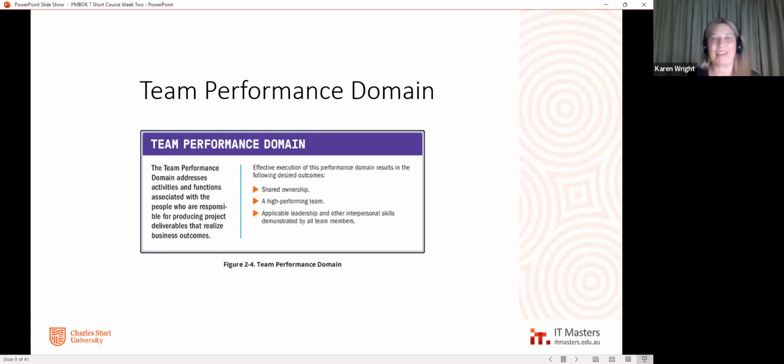So the team performance domain is the second performance domain out of the 8, and along very similar lines with conflict resolution, leadership, negotiation, facilitation, and all of the soft leadership skills that project managers need. This is the domain that deals with the people who are going to do the work.